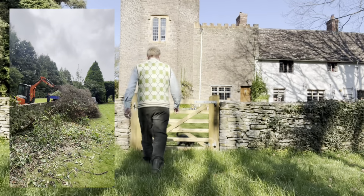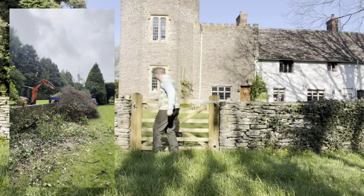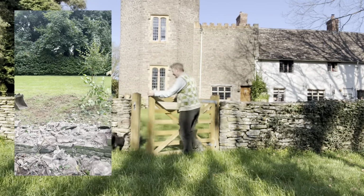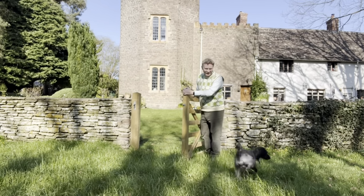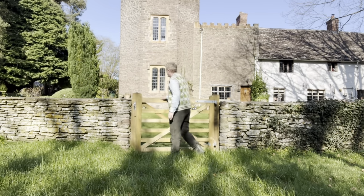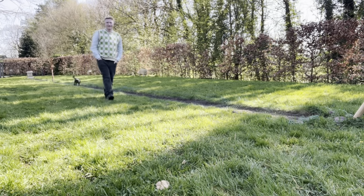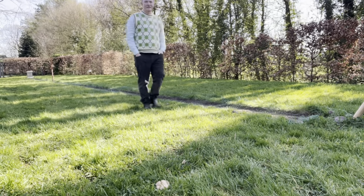There used to be a hedge here and we worked hard last year to open up the paddock, put a new gate in, and now it's one of Chaucer's favourite things to go racing around in the paddock. I've just built a trough there and there's some wildflower meadows gone in. That'll be amazing this summer.